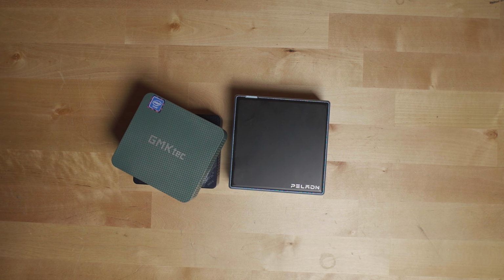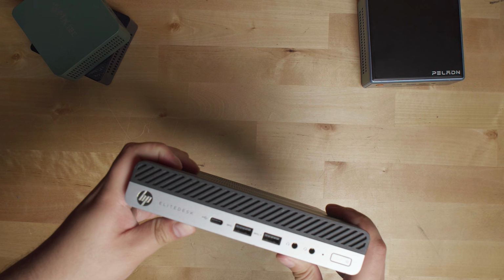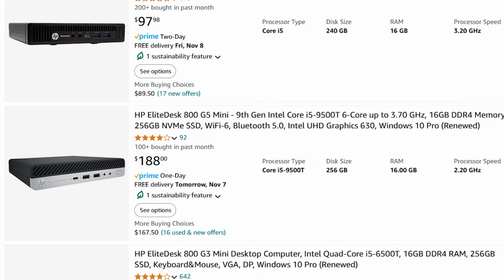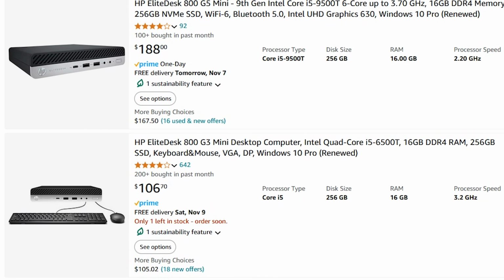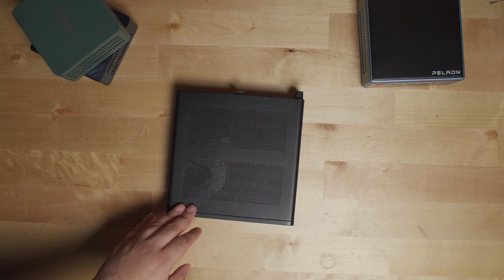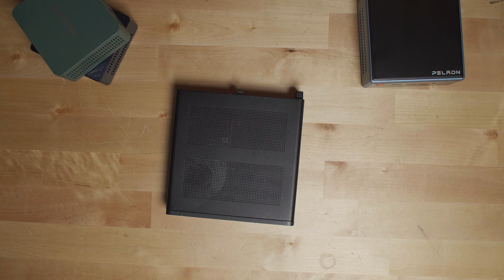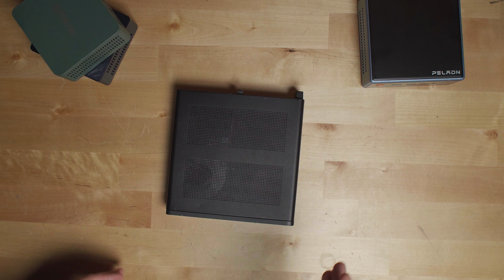Of course, another possibility is going down the route of a refurbished computer. Usually those end up being like this HP Elite Desk Mini. There's about 1,000 different variations of this with varying degrees of hardware, but a lot of them end up falling within that $100 to $200 price point. At those price points, you're very limited by the type of expandability that you have, and overall you do have these CPUs that are even older than what is in the W04.